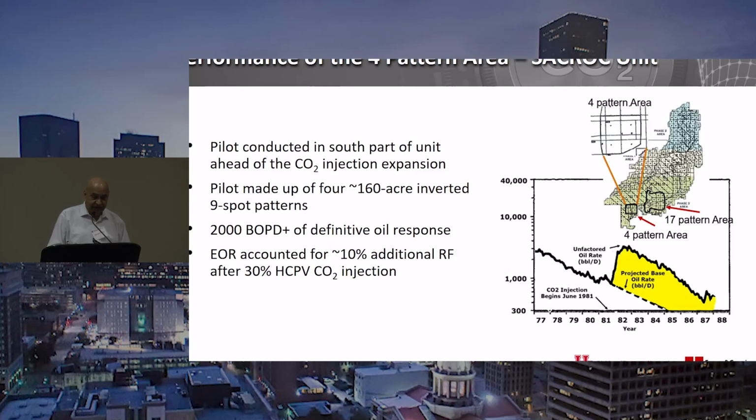It started in 1972 in the SACROC unit in Snyder, Texas. That's where it started. Long time ago. So we have a history of over 50 years of CO2 injection. And I had the pleasure of working in Snyder, Texas for a year on this project. And it really has been a great project since then. Now we see over 140 projects in the US, all commercial scale.